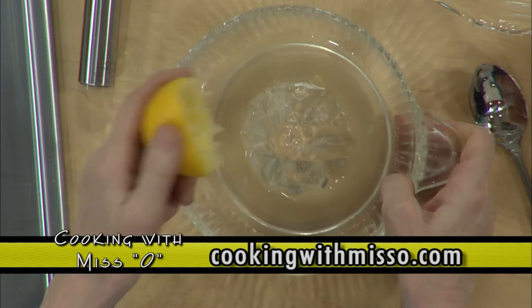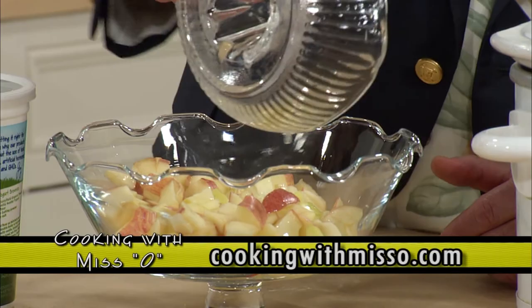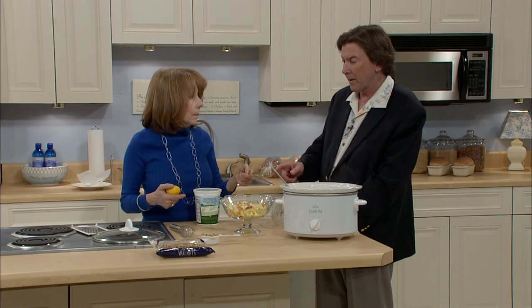Gus, you want to pour this? Yes. Now, we did half of an organic lemon, and we're putting it on there. And we've got two apples, two different kinds of apples. A red and a green, because they both have different healing properties. That's right. And a lemon, squeezed half a lemon, I believe. That's right. Would you like to stir that around?